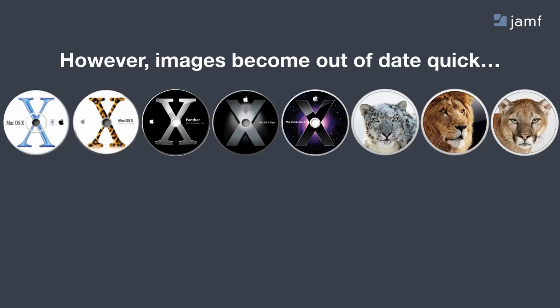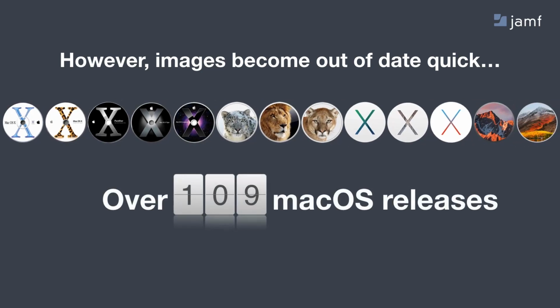And it just ended up being kind of cumbersome because images can get out of date really quickly. Apple's released a lot of different operating systems over the past few years. And when you add up all the dot releases as well, there are over 110 Mac OS releases since 2001, where you have all those dot releases adding up. And those dot releases are important because they're maintenance for your Macs, and they provide security and stability to them. So you want to make sure they're always on the newest things.